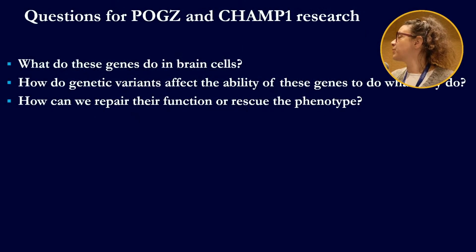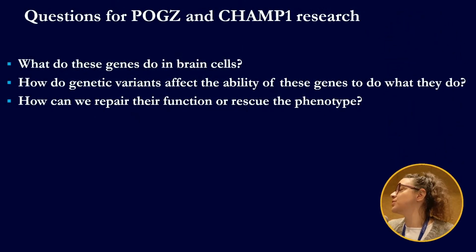development. As researchers who are molecular biologists and neuroscientists, we had never heard of these genes until recently. We want to understand what these genes do in the teeny tiny cells of our body. What are their molecular functions? How do genetic variants in these genes affect their ability to do what they do? And how can we repair their functions to rescue the phenotype?